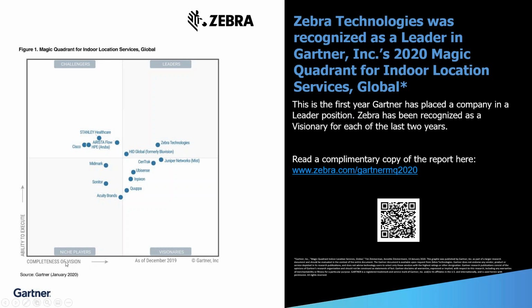So there are 2 dimensions to this. There's the vision. We've always been good, visionary. Everything's been fantastic, but in terms of our ability to execute, Gartner has always said, well, Zebra, you need to put it all together now. So we've been working with interconnectivity, a lot more close collaboration between different business units, working closely with partners, and in terms of our ability to execute, it's really where it needs to be, right? So we're very pleased with this.